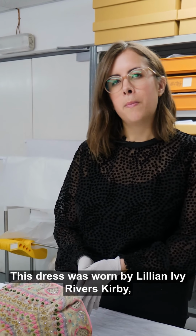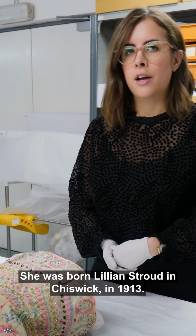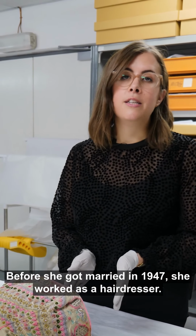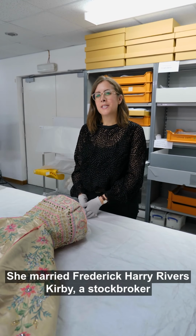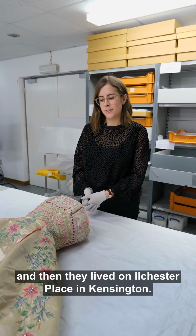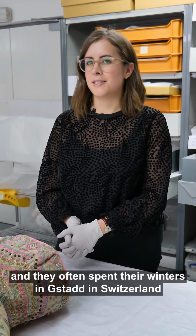This dress was worn by Lillian Ivy Rivers Kirby, who was an artist and a London society figure. She was born Lillian Stroud in Chiswick in 1913, and before she got married in 1947, she worked as a hairdresser. She married Frederick Harry Rivers Kirby, a stockbroker, and they got married in Paddington, and then they lived on Ilchester Place in Kensington. Frederick and Lillian loved to travel, and they often spent their winters in Gstaad in Switzerland.